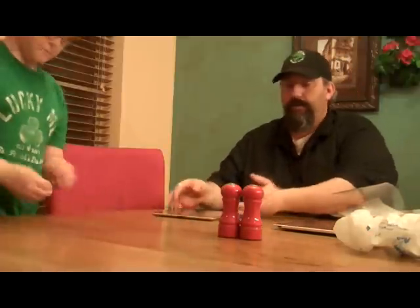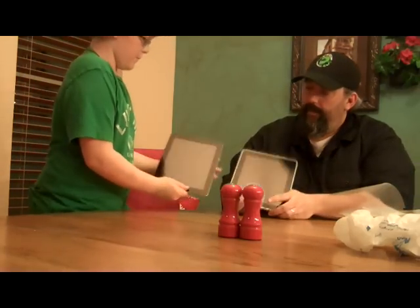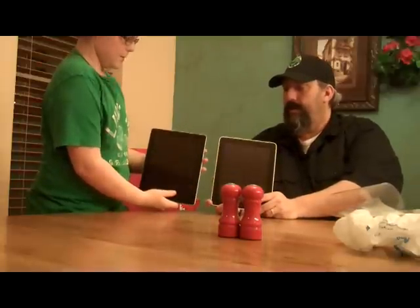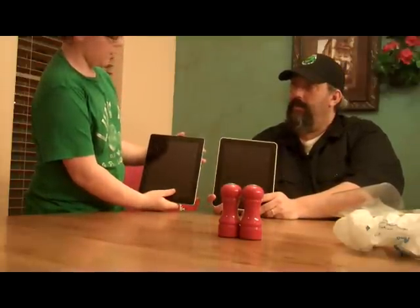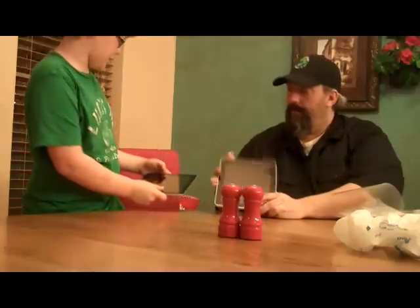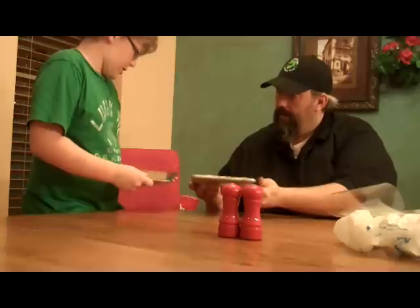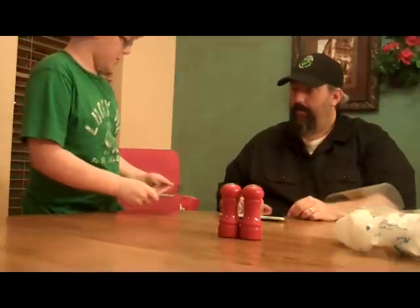So if you want to hold that one up, and I'll hold this one up. Be careful with it. As you can see, the screens are the same size. This one's more tapered, would you say? Yeah. It has more of that little black outline, I'd say. Well, it looks about the same. And the metal going around it doesn't have very much.